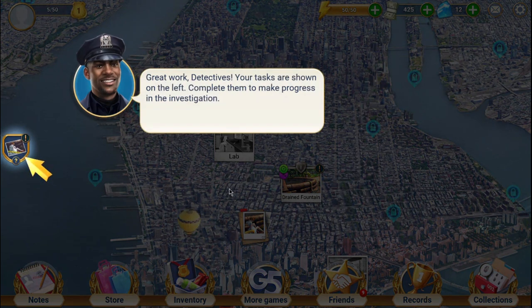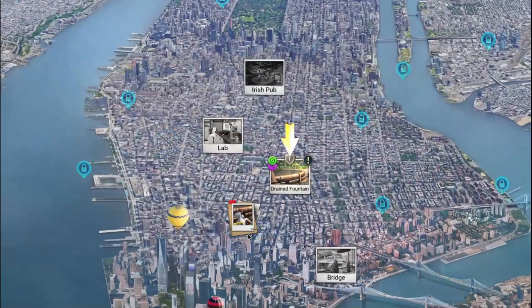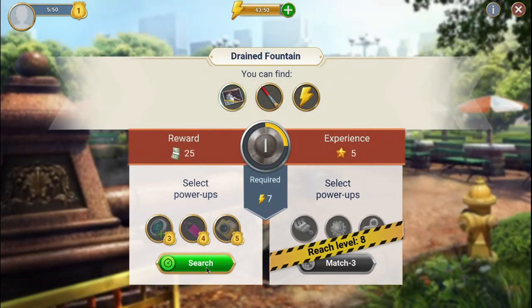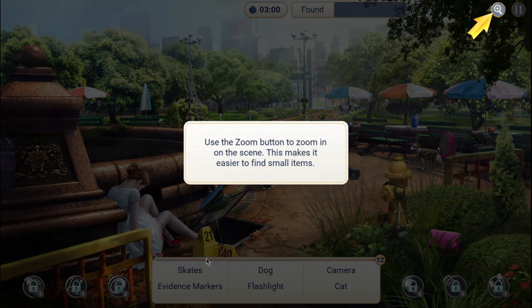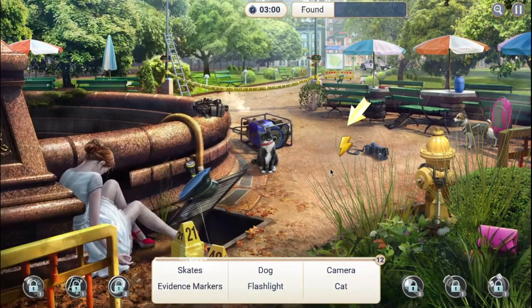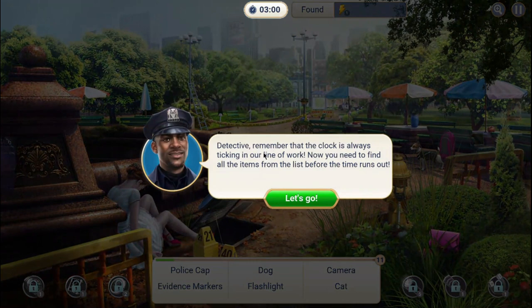The tests are shown on the left, complete them to make progress. Okay. Alright. Zoom button to zoom in on the scene. This makes it easier. Use the zoom and to return. Awesome. Detective, remember that the clock is always ticking in our line of work. Now you need to find all the items from the list before the time runs out.